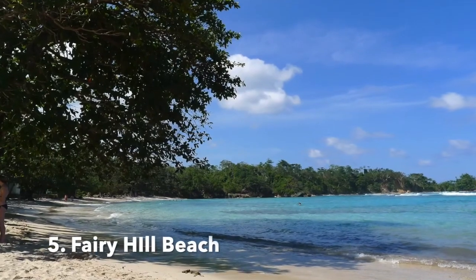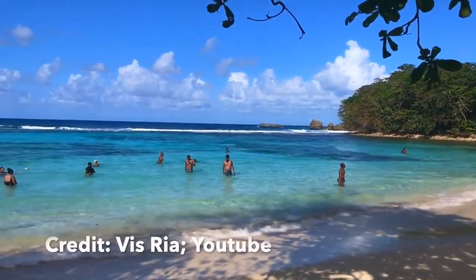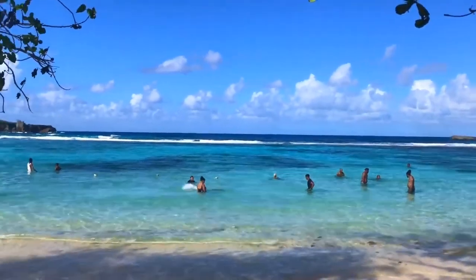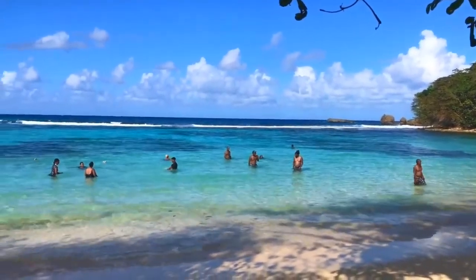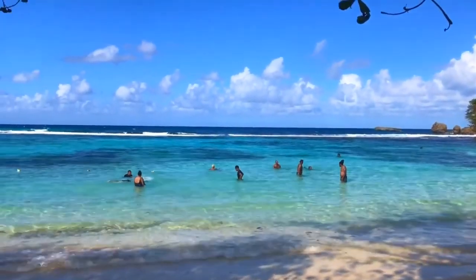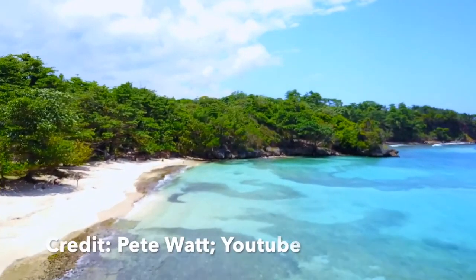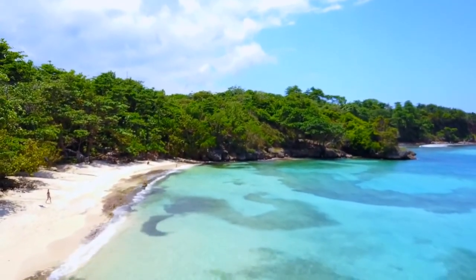Number 5. Fairyhill Beach. Fairyhill Beach, aka Winifred Beach, gives visitors to Jamaica the chance to experience an uncrowded beach location. Located near Port Antonio, Fairyhill Beach can be reached by a steep road that deters many tourists. The waters off the beach are clean and calm, which makes it perfect for snorkeling.